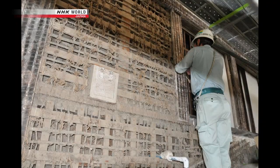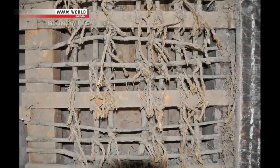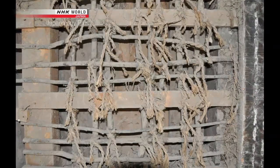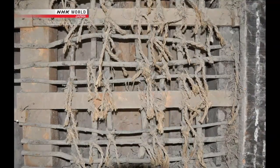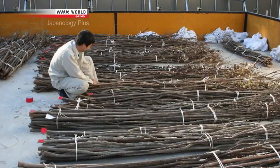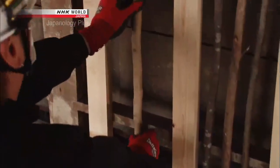First, though, came a tough hurdle. The original lattices were made of slender, straight saplings of hard, durable woods like oak and cherry, materials no longer easy to obtain. It took 3 months to gather enough saplings. 700 were brought to Himeji Castle and used to build new supporting lattices for the keep's top floor.